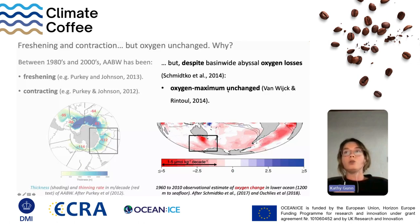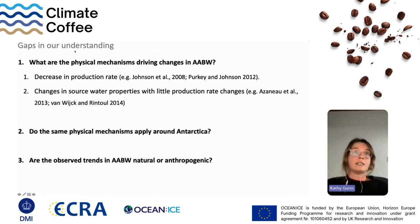So we've got two conflicting pieces of information here. It seems that some of the properties are changing, but some of them aren't, but at the same time we're seeing effects downstream. So it leads to a few gaps in our knowledge, gaps in our understanding, and that's what we're trying to address with this project. I've summarized three gaps in our understanding. Towards the end, we'll go back to these, and hopefully I will have convinced you that we managed to fill in some of these gaps.